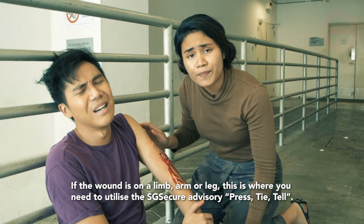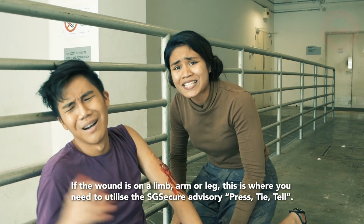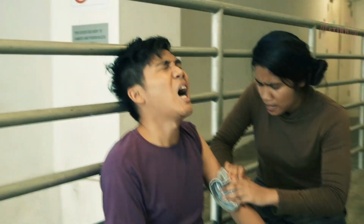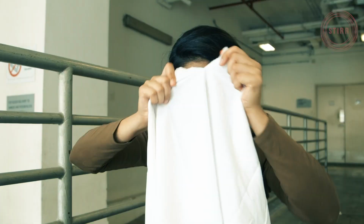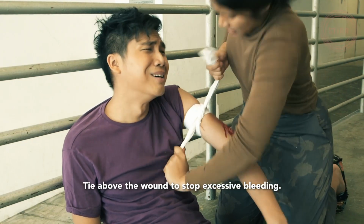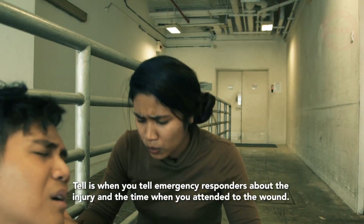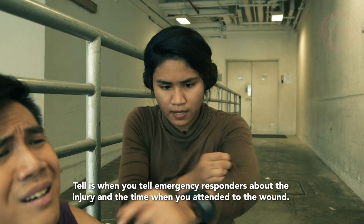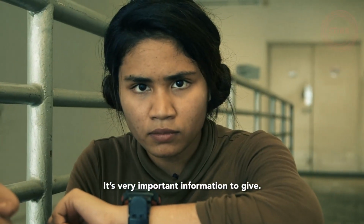If the wound is on a limb, arm or leg, this is where you need to utilize the SG Secure slogan. Press, tie and tell. Press directly on the wound. Tie above the wound to stop excessive bleeding. The tell is when you tell emergency responders about the injury and the time when you attended to the wound. It's very important information to give.